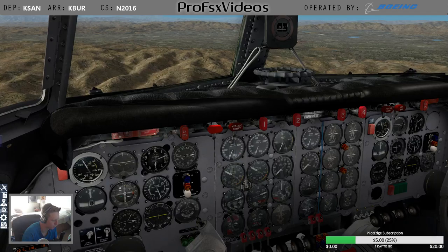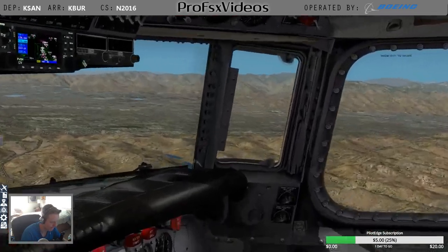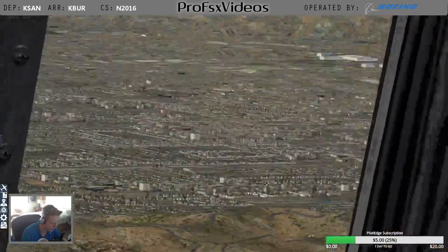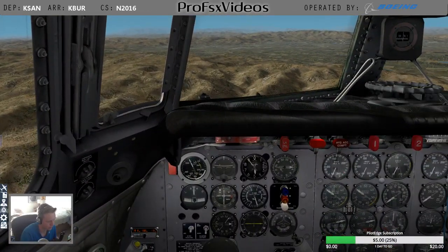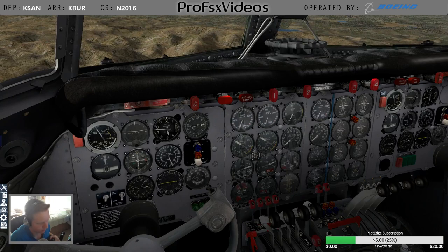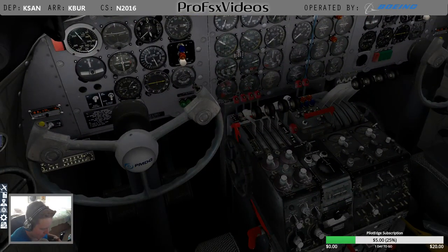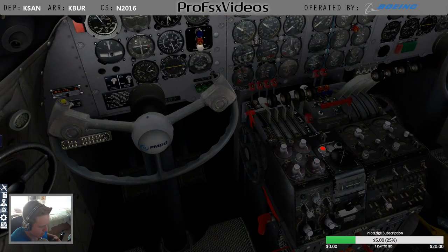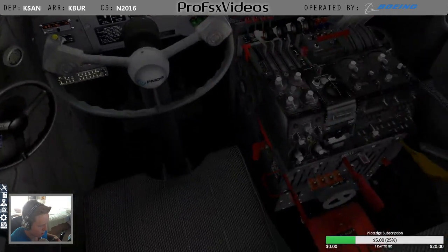Hawker 5847 Zulu, LA Ground, squawk out with you. Southwest 1451, Oakland Center, right. 2016, turn right heading 020, vectors for visual approach runway 26. Right heading 020 for runway 26, 2016. 47 Zulu, runway 25 left, taxi via Alpha, Foxtrot.